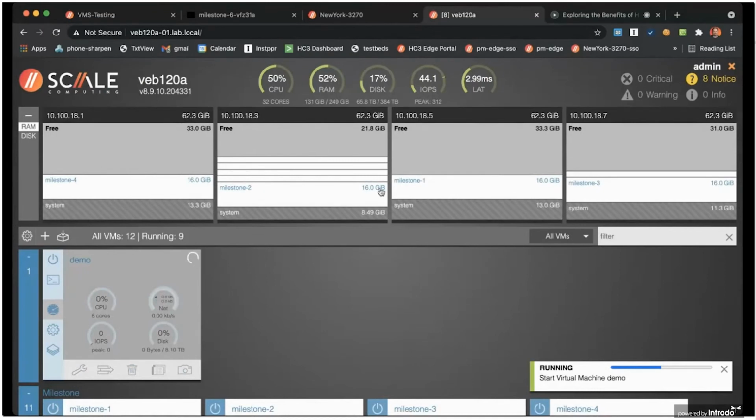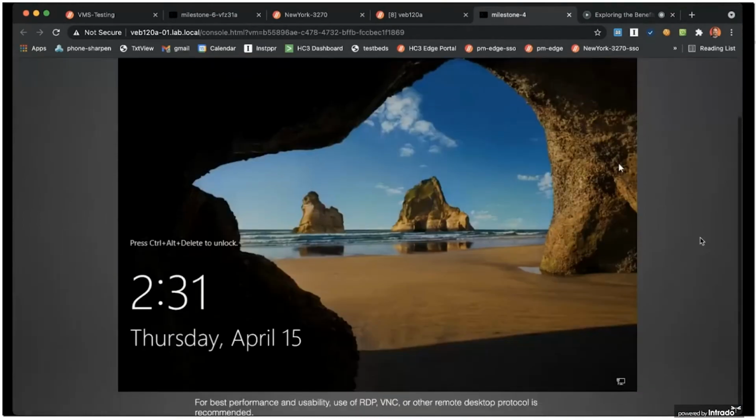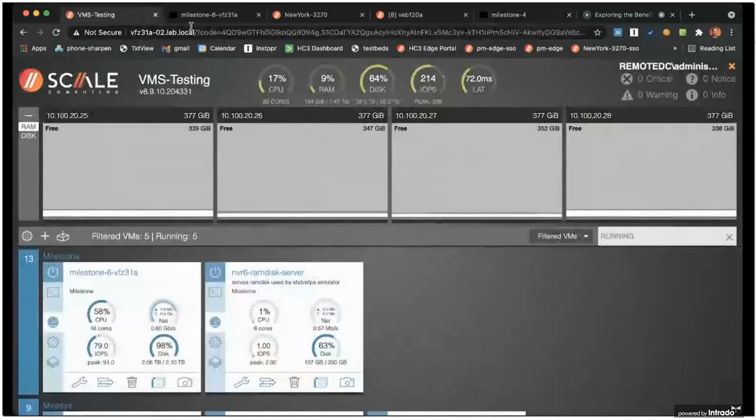Let me see. I'm not sure what I got here. Let's click on one of these. If I want to actually see what's going on inside the VM, I just click on its console and you get a built-in viewer here. We won't go ahead and dig into this. I'm doing some testing here on just a one-off on a particular VM. So this is a Milestone XP.